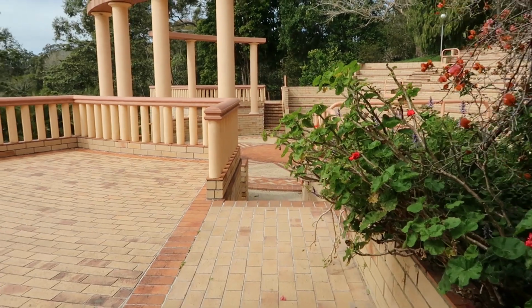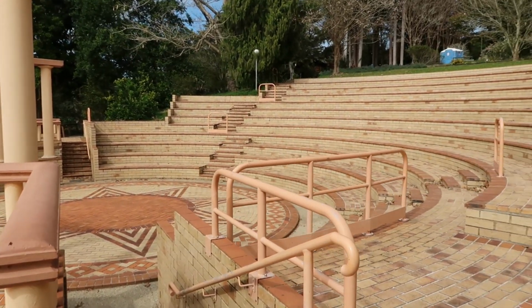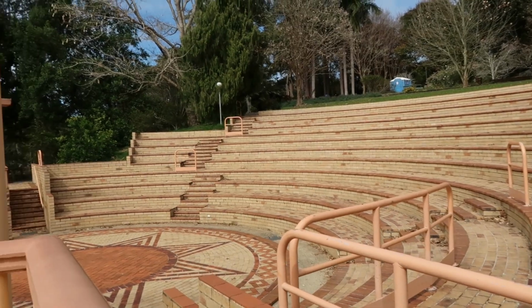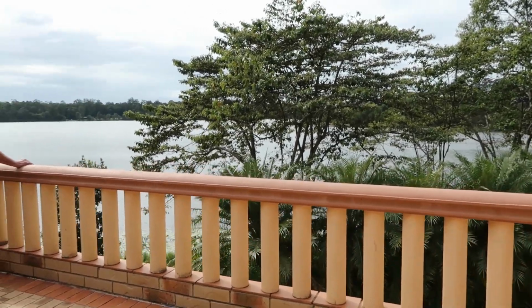And we've stumbled across the amphitheatre. It looks like a real kind of 1970s built thing. It's not the prettiest thing you've ever seen, but it does kind of make you want to stay and look at it, and you've got nice views from there.